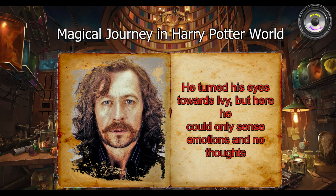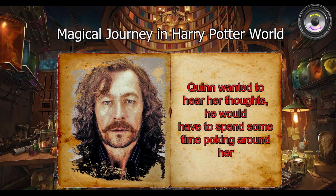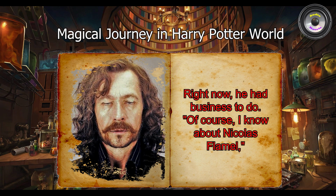He turned his eyes towards Ivy, but here he could only sense emotions and no thoughts or memories. She has decent shields, thought Quinn. If Quinn wanted to hear her thoughts, he would have to spend some time poking around her shields, finding a crack, and gaining access, or he could force through the shields, but Ivy might feel a little pain, and that might tip her off. Right now, he had business to do.